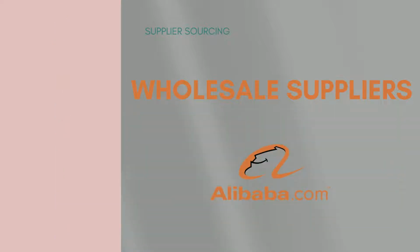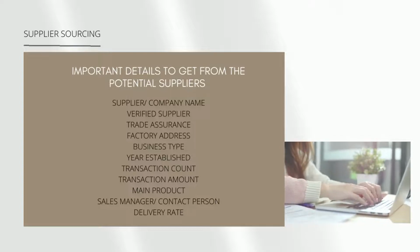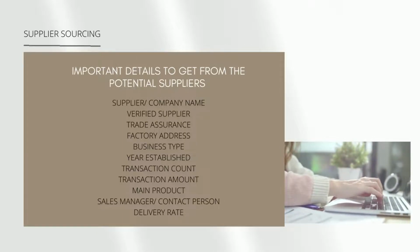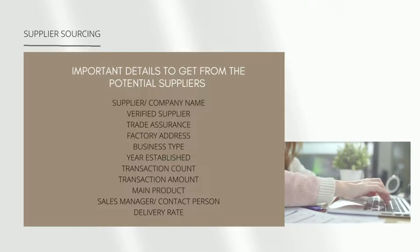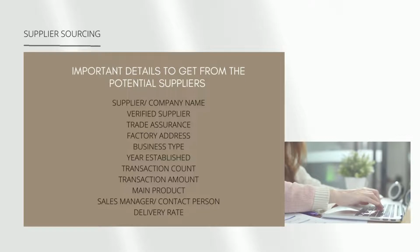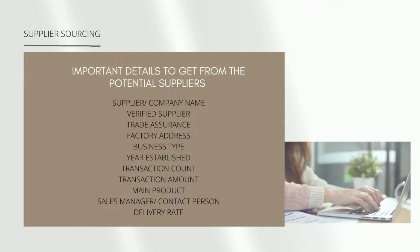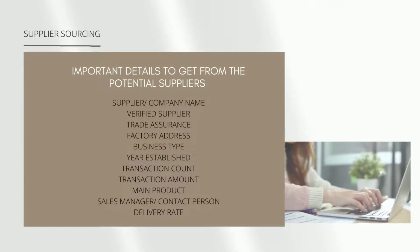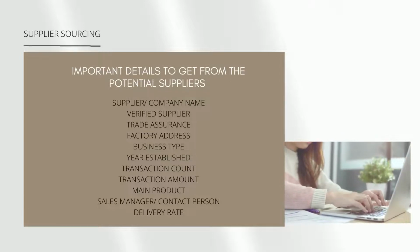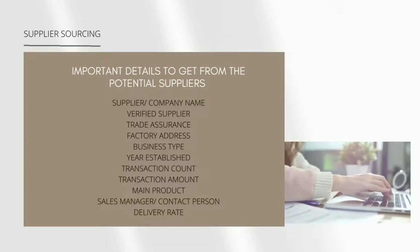So, what are the things that we need to know from the suppliers? First is the supplier or the company name. Next is whether they are a verified supplier. The third one is if they offer trade assurance, the factory address, the business type, whether they are trading or manufacturing or both, the year established, transaction count, transaction amount, main products, sales manager or the contact person, and lastly, delivery rate.